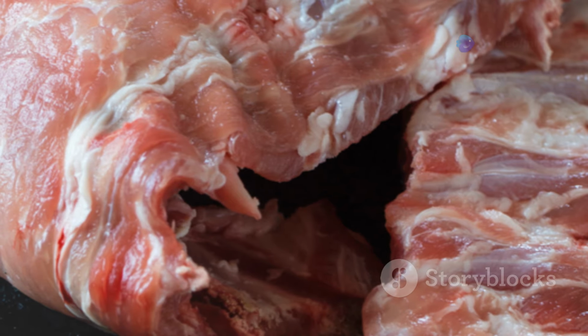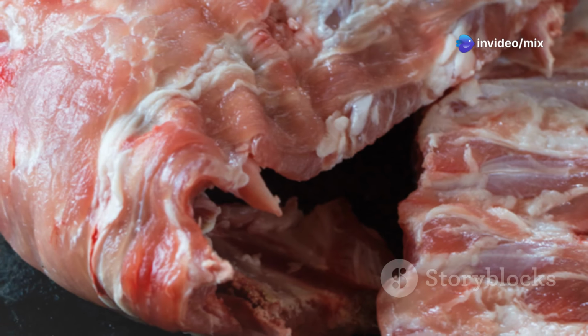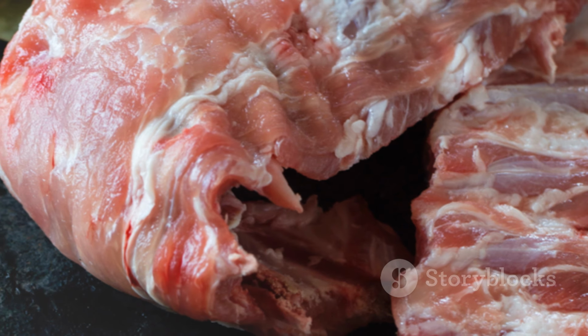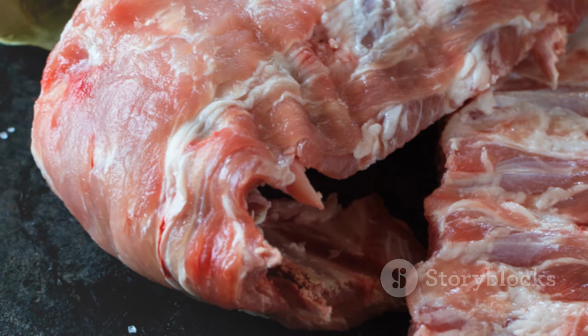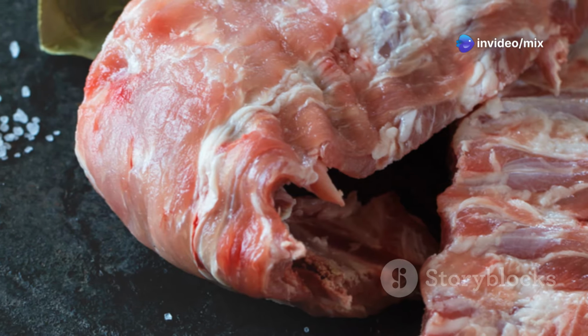We use good pork shoulder, belly, or ribs. The choice of pork cuts is important because each cut adds a different texture and flavor to the stew. Pork shoulder is tender and juicy. Pork belly adds a rich, fatty flavor, and pork ribs give the stew a hearty, meaty texture. You can use one type of pork or a combination of all three for the best results.